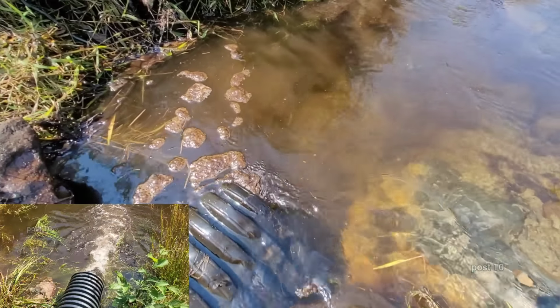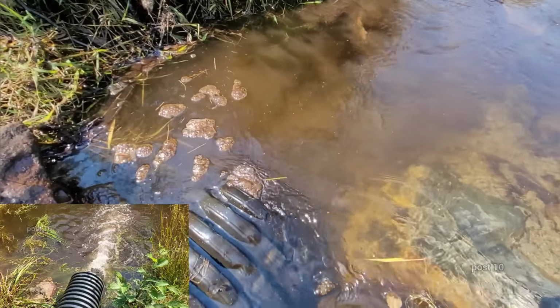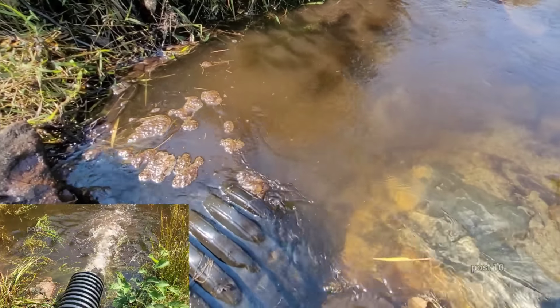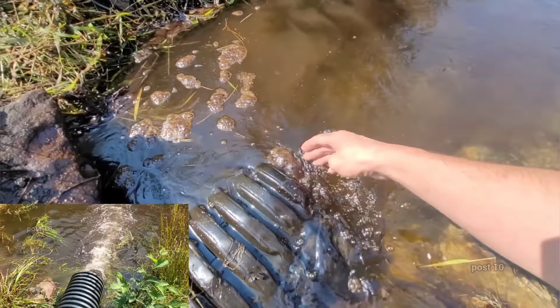If there's any beavers downstream, I'm sure they appreciate all the extra water. If this is a secondary pond, those beavers are going to be very angry. Alright, we're finally sucking in that nasty swamp bubbles.